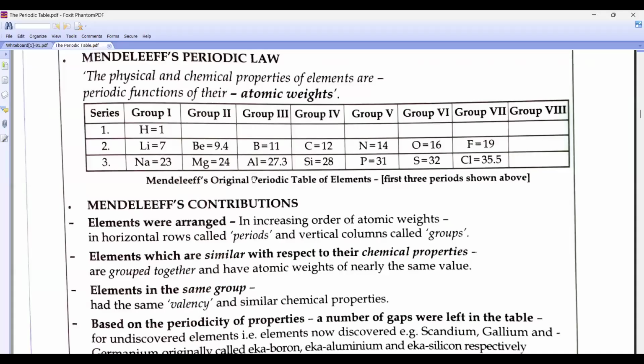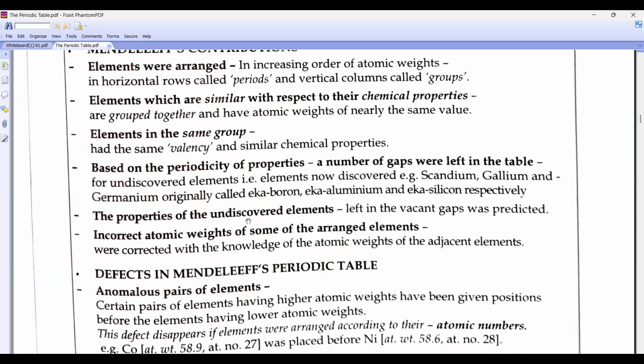The next one I'm going to show. This is very, very important. The position of isotopes.